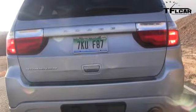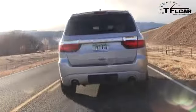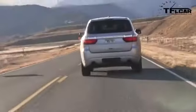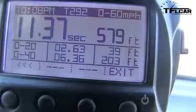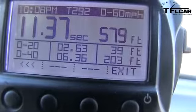Ready? Here we go. All right, there's no whine of a CVT, I'll give you that. Come on, baby. Come on. I treat you nice. That's because your window is partially open. 11.37, Nathan, that is painfully slow. You want to try it again with my window closed? With your window all the way closed. All right, we'll do it one more time with the window closed. I guarantee you'll be faster.